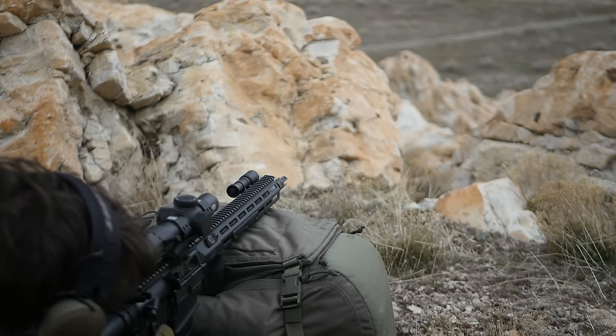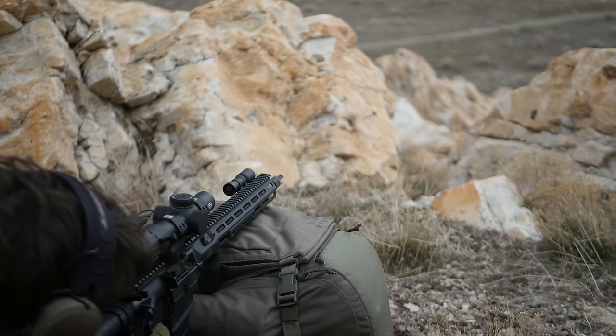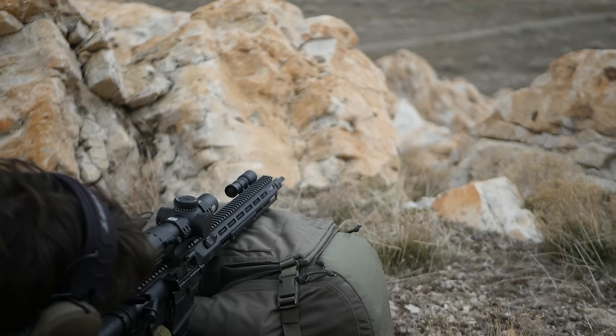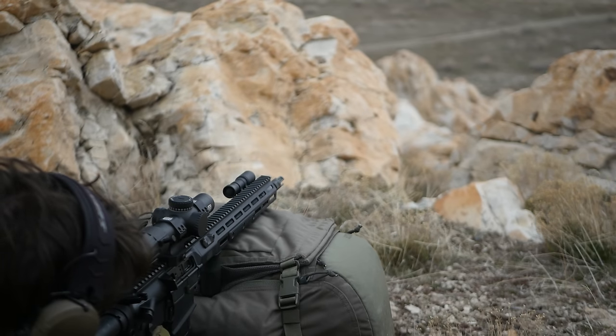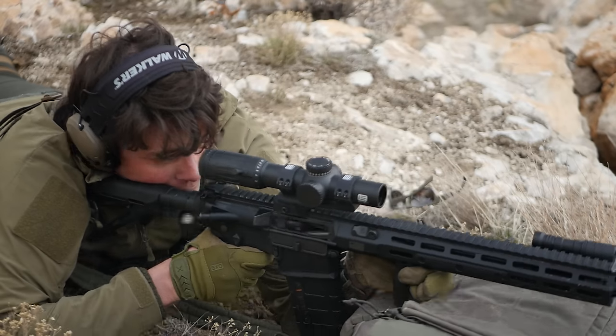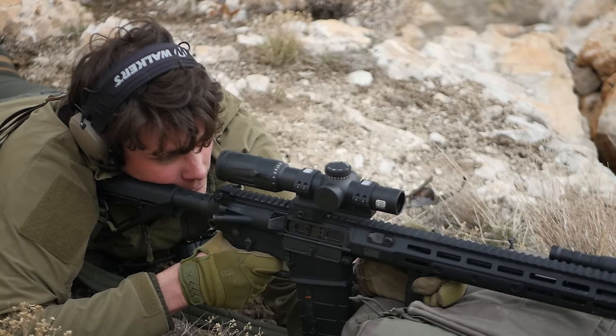The accuracy was adequate. It's a 16-inch barreled gun. I wasn't expecting half minute, and I could get, if I used the right ammo, about a minute groups. Perfectly good. Now, that's not necessarily me endorsing the concept of battle rifles and 308. I'm just saying that, as far as the 7.16 goes, it's a good rifle.